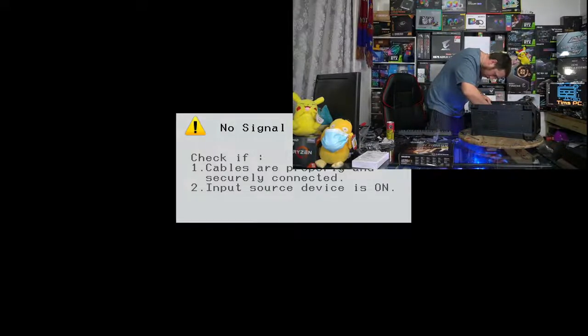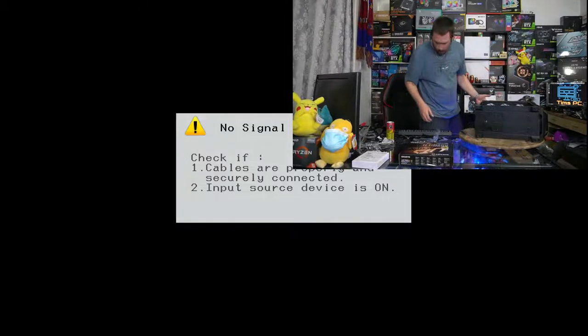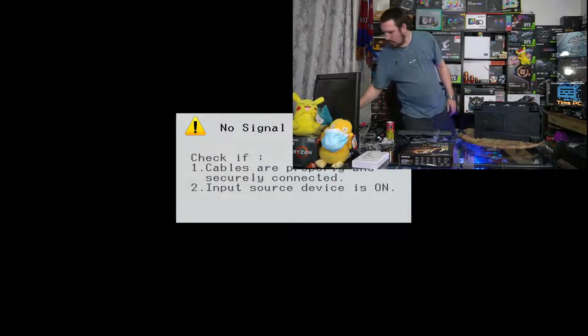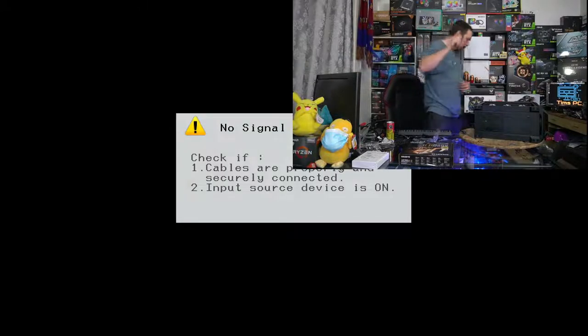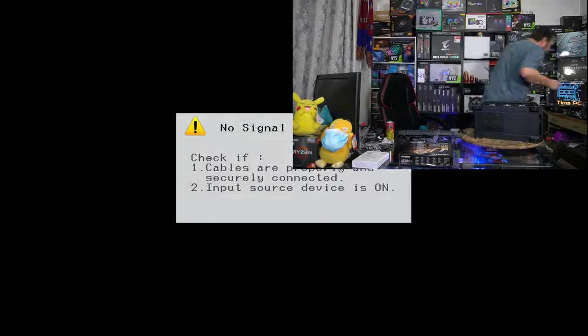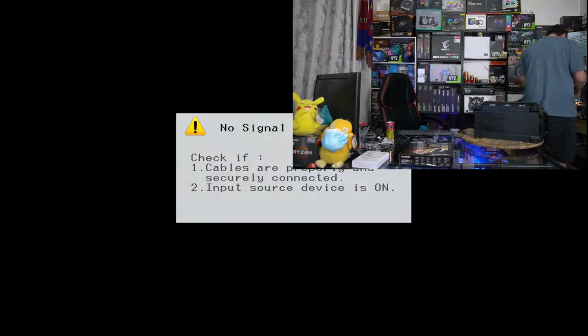Let's put the rest of our memory back in. I don't think the memory is the problem. And before we do anything else, where is it? Here's my SSD. So we've got a Gigabyte A520MH. Let us look that up. Sorry, I've got to stare at the back of my head now.